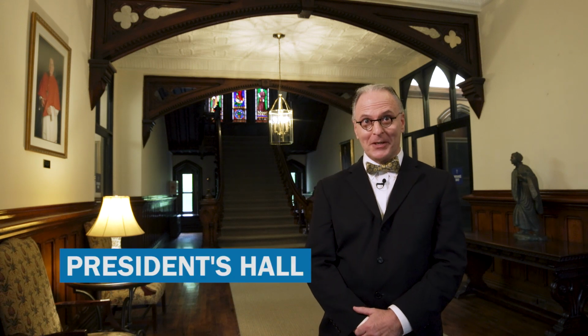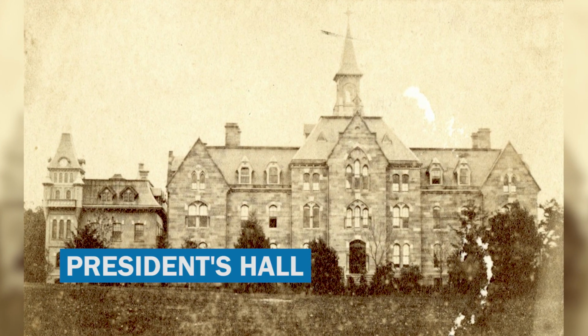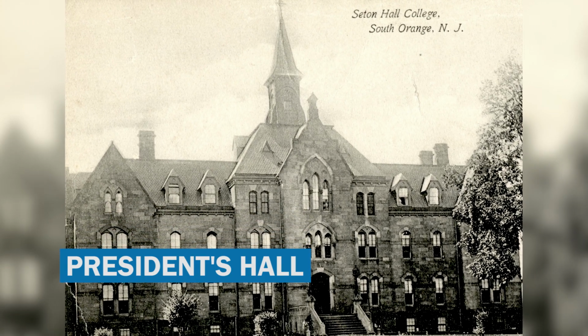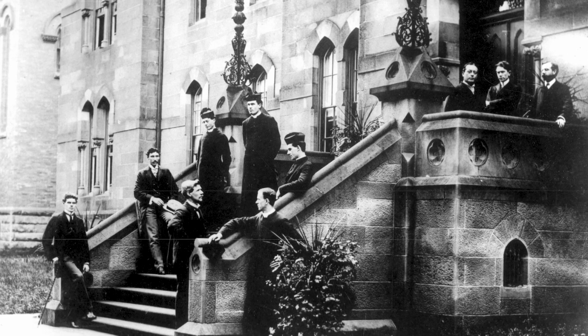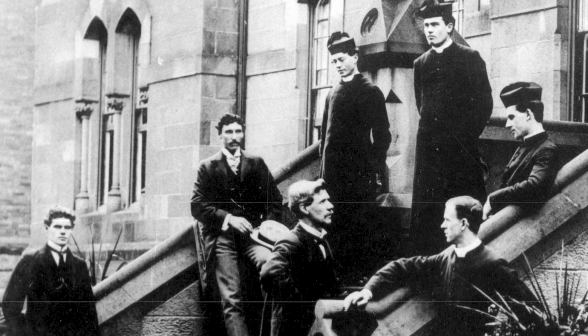Welcome to President's Hall at Seton Hall University. This building was constructed in 1870 as a response to the new wave of Seton Hall students, faculty, and administrators who were coming to campus from South Orange. This particular structure first served as the seminary building for the college and has undergone a lot of renovations and restorations since, but they tried to capture the original 19th century feel of this particular lobby.